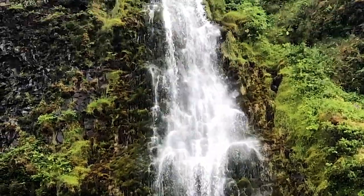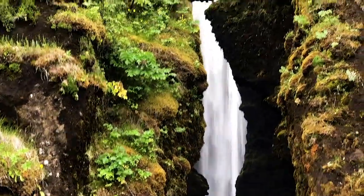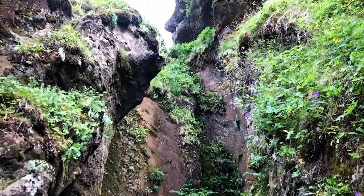It is a hidden waterfall, and it is like an angel suddenly appearing in a secret place within the mountains. So mysterious.